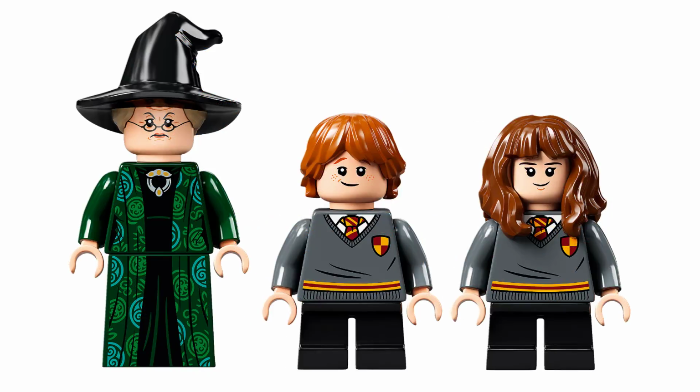Here are the 3 minifigures, and as you can see, Professor McGonagall is in a green dress or green set of robes there. I'm assuming this is the newer lower half dress piece with the rounded back on it. She has that necklace there, which is pretty common for the McGonagall minifigure. I like the facial expression there. It's a little grumpy with her glasses way down on her nose.